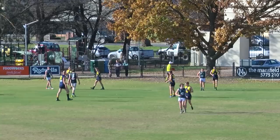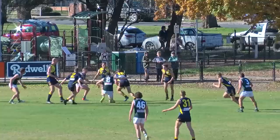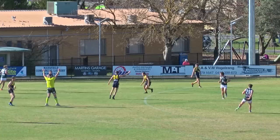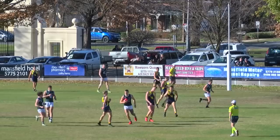Memorial Gate, end of the rec reserve. Back they go. Brown gets the ruck tap out, goes to Bartlett. Bartlett handballs looking for Marnie, misses him. Foster there applying the pressure for the Eagles, gets a little left foot kick towards centre half back. Good mark, in front of Jimmy Herridge, has been taken by number 20, Corey Gregg. He goes to full forward, uncontested there, virtually at full forward.